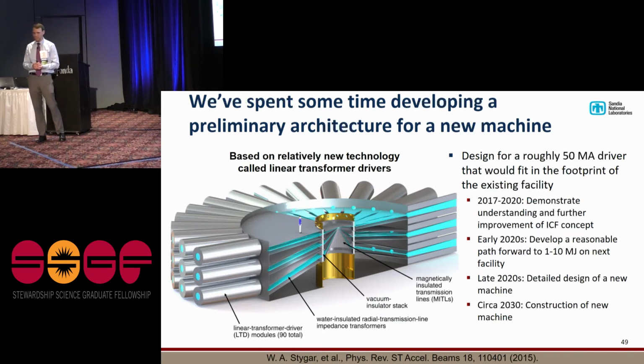In the near-term future, 5 years from now or so, we're really interested in trying to develop what the path forward looks like to a 1 to 10 megajoule nuclear yield, thermonuclear yield. And we would really be looking to try and design this facility to couple with the experiments that we think will produce that type of yield, so that in the late 2020s we can get to the final designs of the machine, and hopefully around 2030, when many of you will be 5 years or so into your graduate or your postgraduate career, we'll be working on construction of a new machine, and you can come to Sandia and do some really interesting experiments.